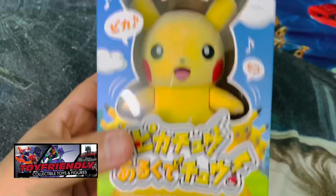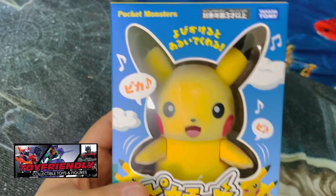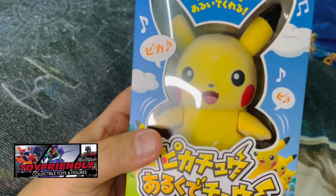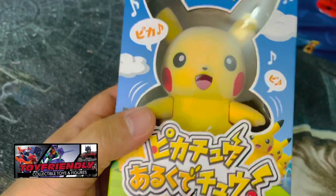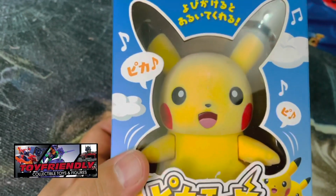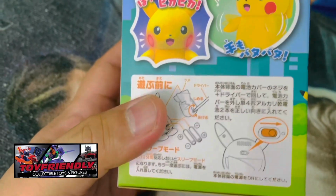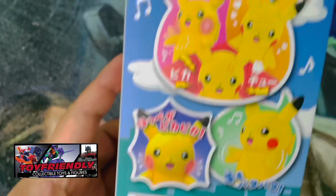Okay guys, here is the front of the box. This is the Pikachu or Pocket Monsters from Takara Tomy, which is walking, talking, singing, and walk on command Pikachu. This is the box window, to get a peek at Pikachu inside. Here's the side of the box. It's battery operated. Here are some instructions in Japanese.